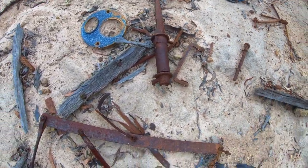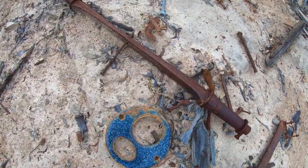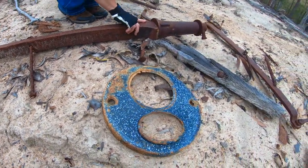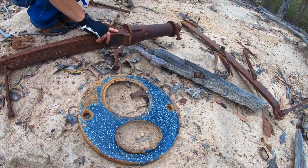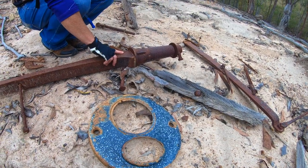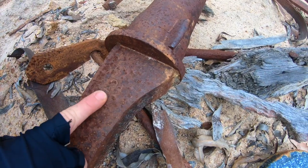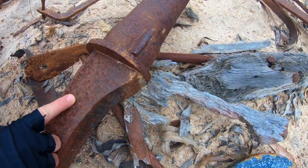It's hard to piece together this. Do you reckon it's the remnants of a camshaft? It's like a shaft. Like a stamp? Yeah, I don't know what they're called. It's definitely English iron though. 2.5 inch.